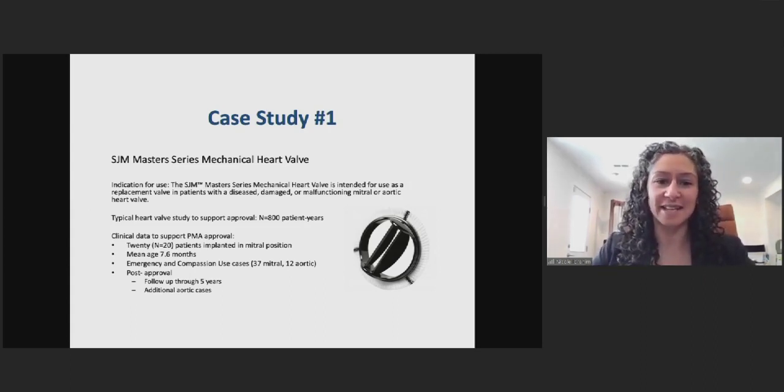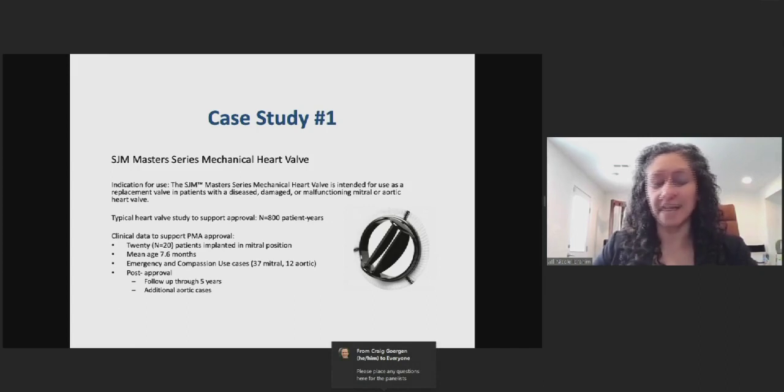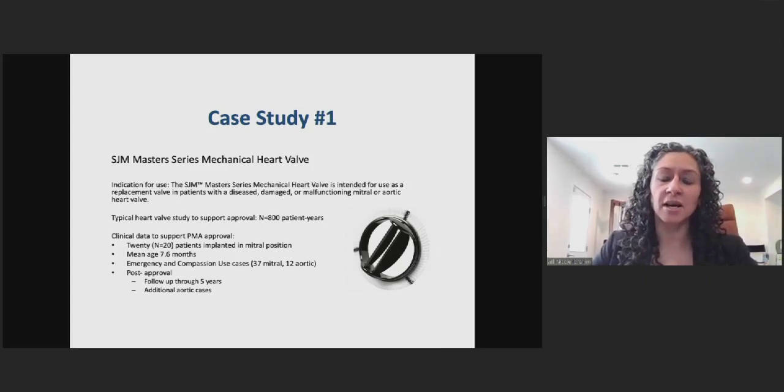So the first case study is the St. Jude, or now Abbott, Master Series Mechanical Heart Valve. And this valve has been around for decades and is sort of a staple in mechanical heart valves. But it was largely developed and studied in adults because of the larger sizes that were available. And it wasn't until about a decade ago that a smaller device that could be implanted in neonates was developed.